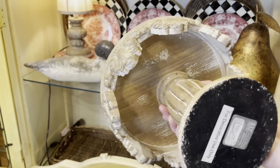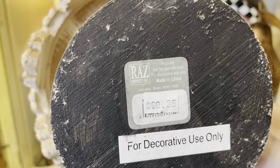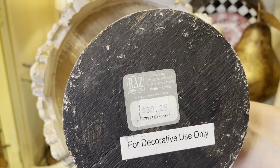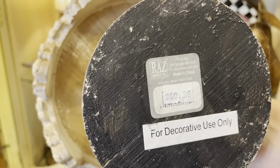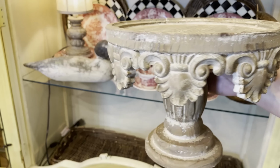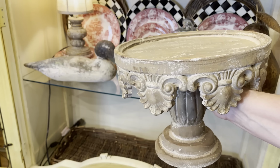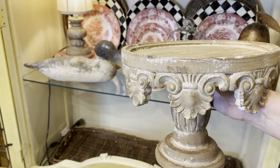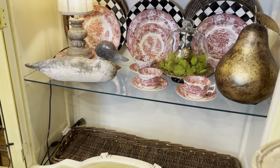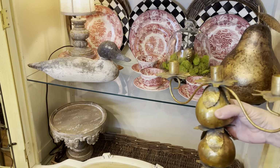It did have a little bit of a costly price on it, but that's okay. When you get into the higher detailed items, that pretty much happens. But it is by Raz Imports if you are interested in trying to find this cake stand. It's the perfect wood tone and just the aging of the paint. I'm having so much fun decorating inside of this cupboard right now.